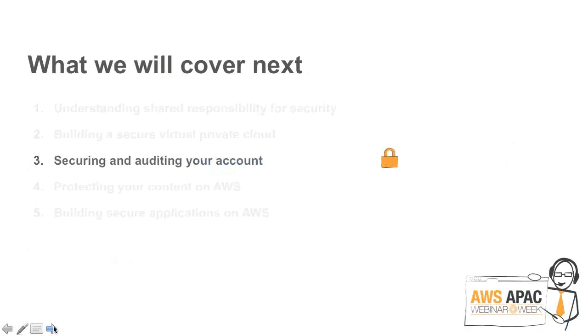Next, after the basics about how to build virtual private clouds and what security groups are, I want to go through securing your account. This is a very important part of the AWS ecosystem. Your account allows you to do everything, especially the root account. You can delete content, you can create servers, you can run up huge bills. This is probably the most important part of making sure that you have a robust, secure AWS engagement.